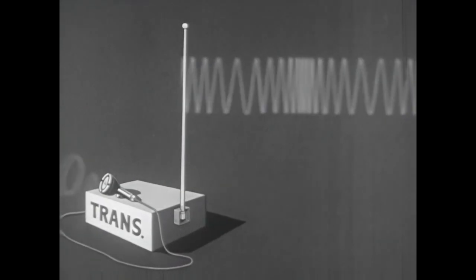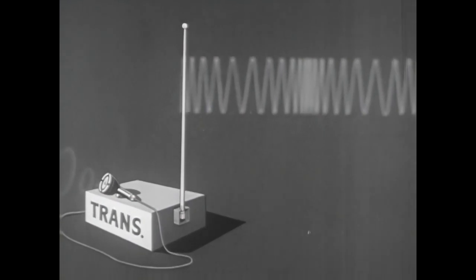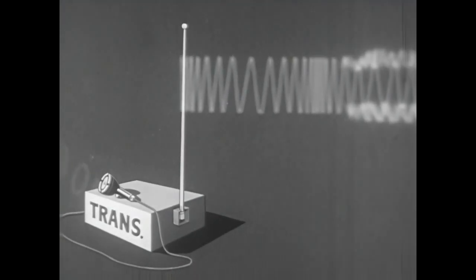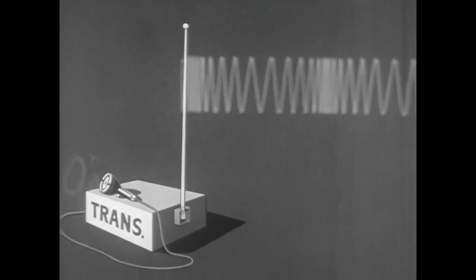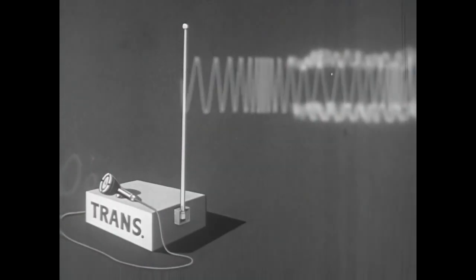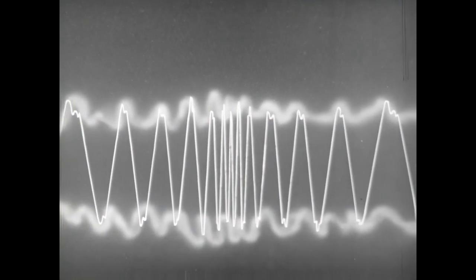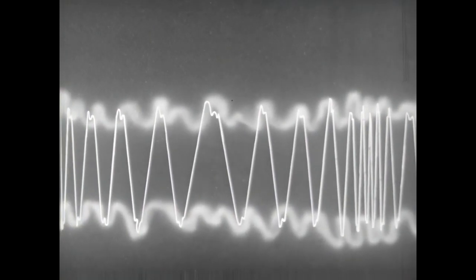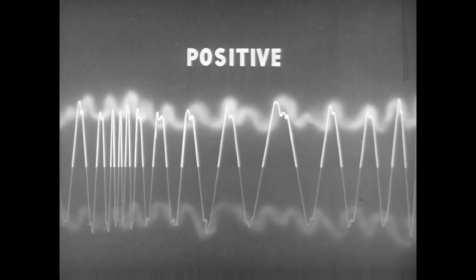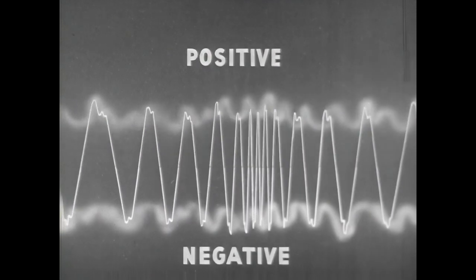Here is our FM wave as it leaves the transmitter. It's free of any amplitude variations. But as you saw before, the best laid plans of men and radio go astray, and our wave doesn't stay nice and clean. Amplitude variations creep in, caused by electrical disturbances. So, the wave looks like this when it reaches the antenna of our receiver. The frequency hasn't changed, but there are amplitude variations on the positive portion of the wave and variations on the negative portion.